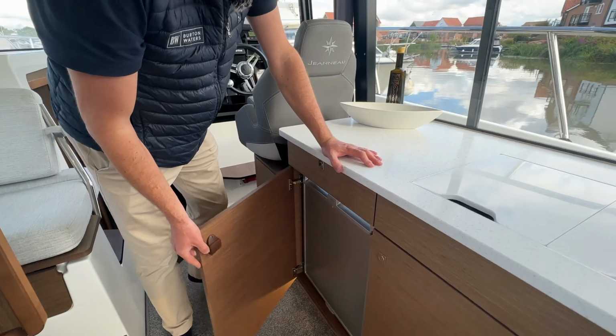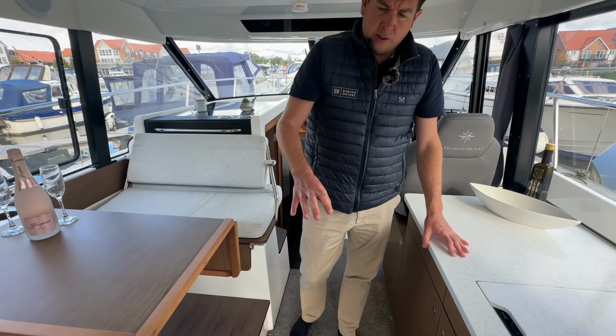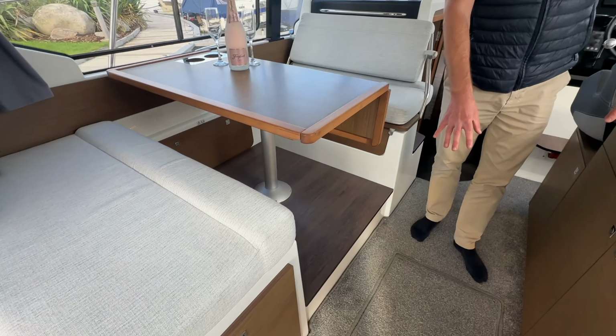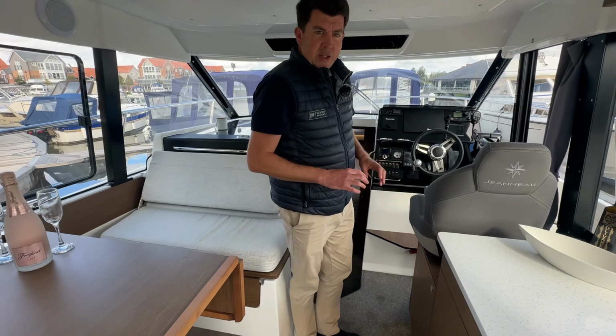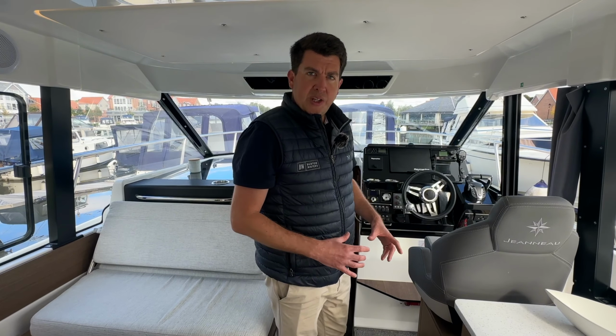And there's tons of storage on this boat as well. So tons of storage beneath the counter. There's also some underneath the aft saloon seating and also underneath the saloon flooring. The boat is fitted with Webasto diesel heating, which runs throughout the boat. So there's outlets out here, but also in each cabin as well.